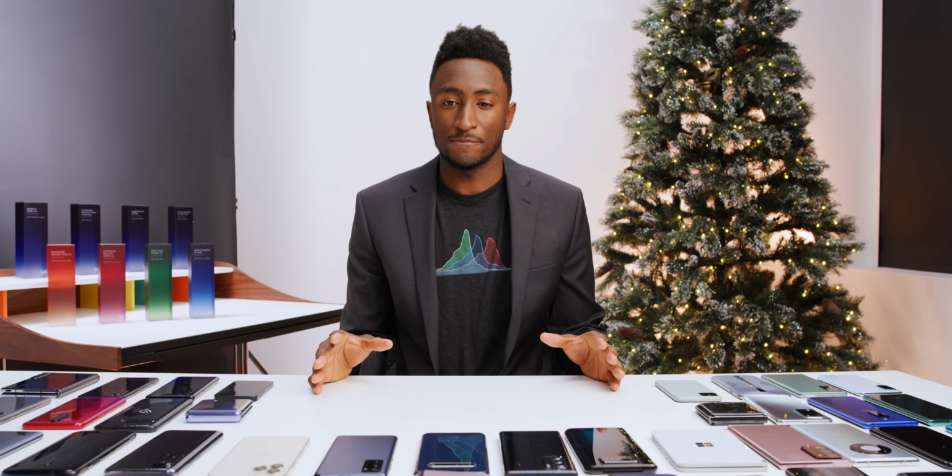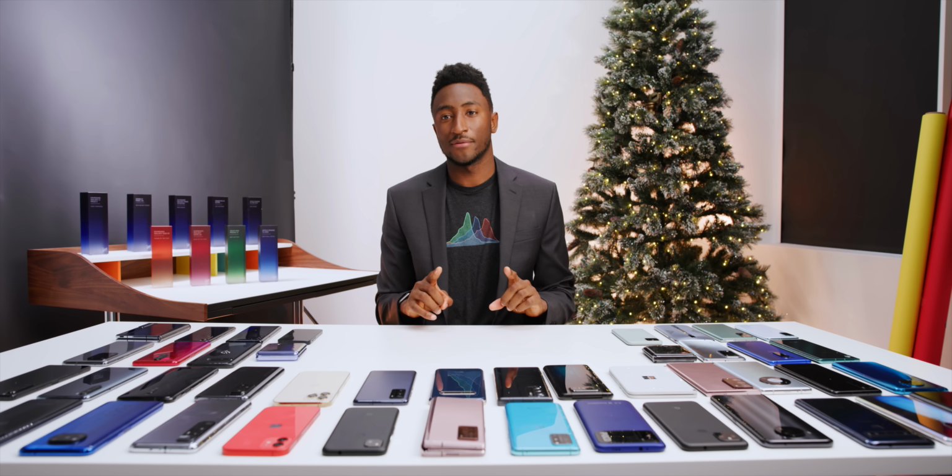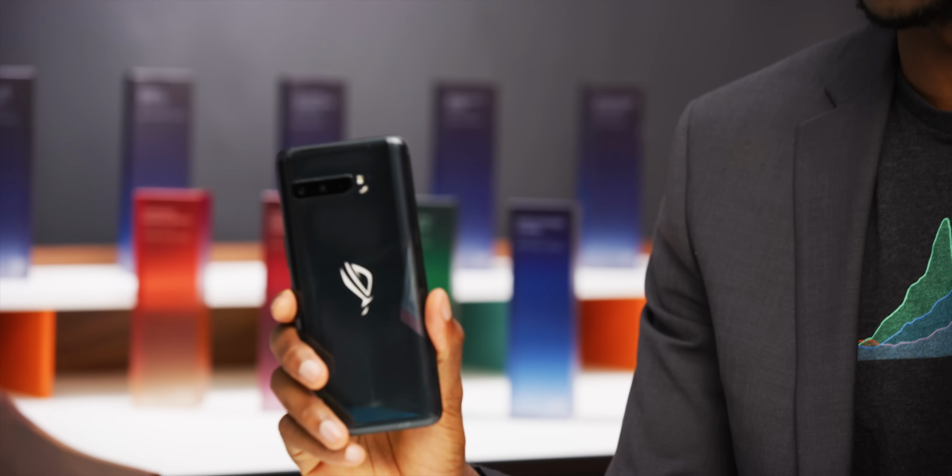There's some fast charging to consider. There's charging technologies. But basically, the winner here is gonna be the one that combines the best battery with the best software, the best features. And the winner is, in fact, the thick boy himself, without even needing wireless charging. It's the Asus ROG Phone 3.